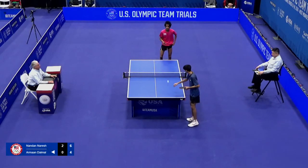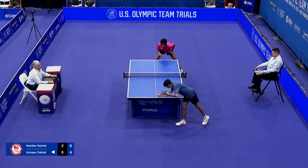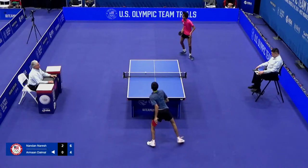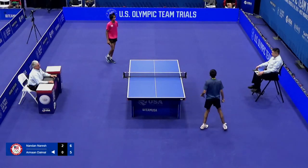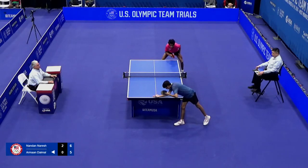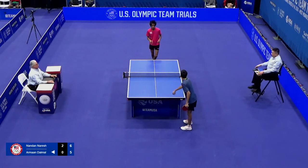Putting that ball on the table. Just get it on the table. Give yourself a chance to win the point, which is exactly what he did. Very good sequence there by Dalamal. Great job to keep himself in this game. Five.